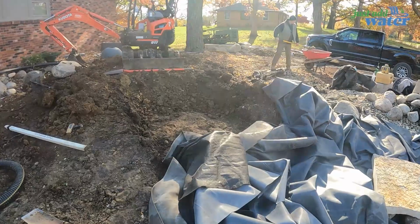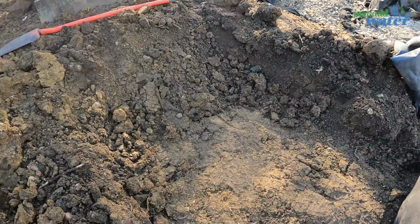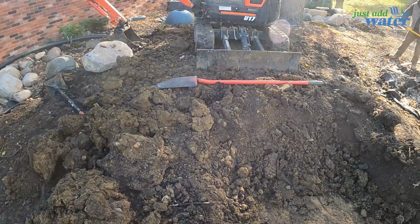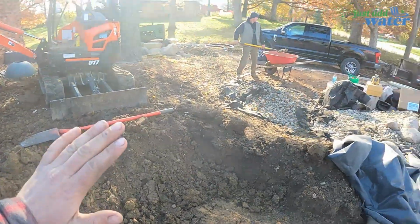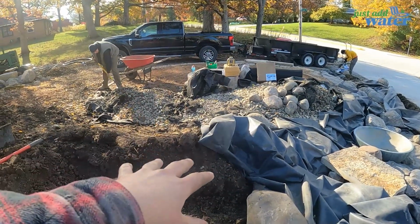About to be one last waterfall coming out right here, and that'll be pointing at the deck in this general area. And then they've got one more spillway bowl, or bio bowl, my bad, that'll be put right about here and be pointing right at that. Can't tell, but this is a nice little fire pit area.